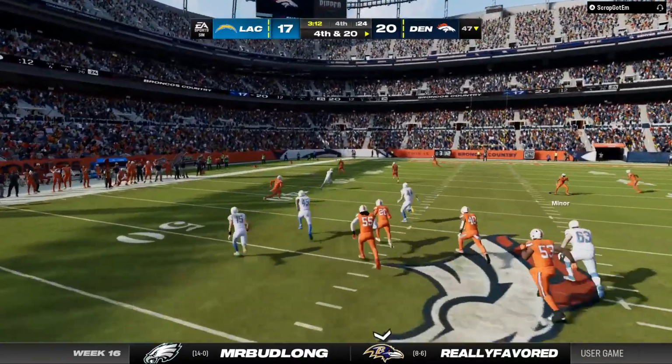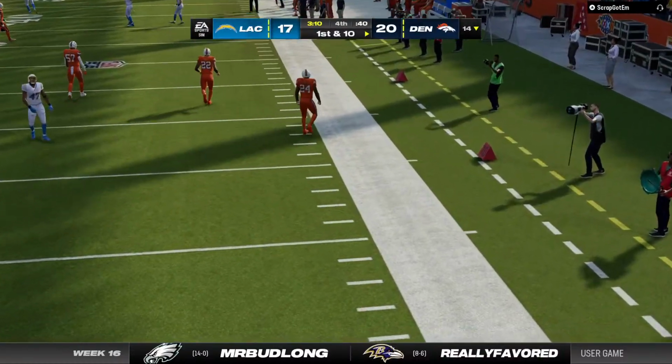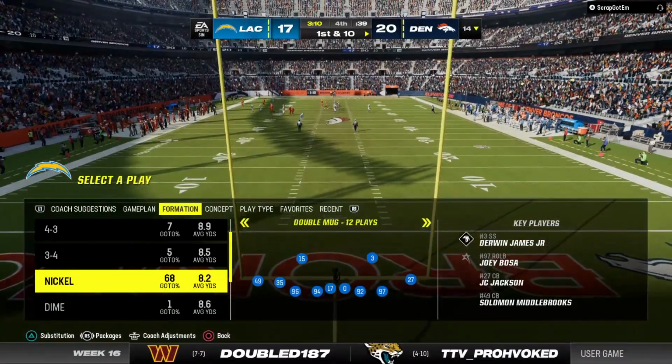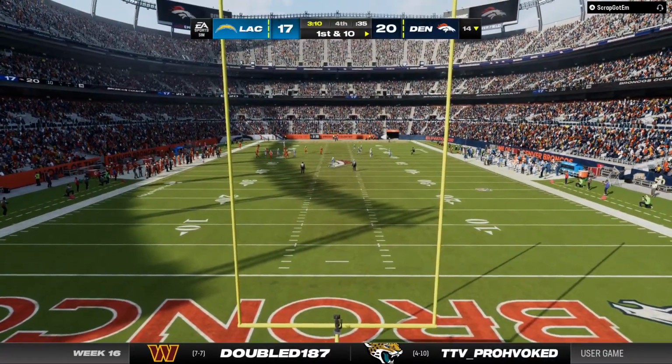And he gets it away, a directional kick going toward the sideline. And they won't risk defending a return here. That one's out of bounds, and it'll be spotted at the 14-yard line.